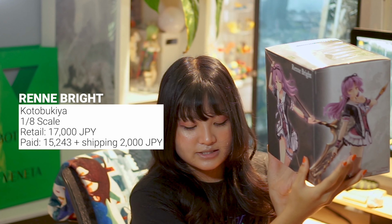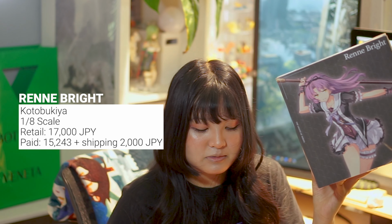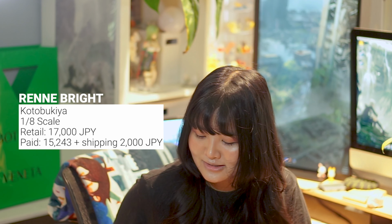Cha-cha! It's, you guessed it, Kiseki. I picked up the Rean Bright figure. I believe this is a 1/8 scale to go with all the other Kiseki figures. And this is the box here. As you can see, I like how minimal these boxes are, just because shipping has been so expensive. I picked this up on Amazon JP, and I paid under like $18. Shipping was like 2,300 yen for DHL or something. So yeah, I canceled my Ami and then picked up the Amazon JP.